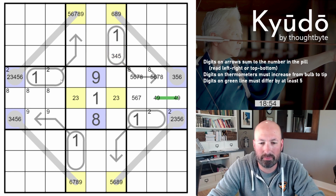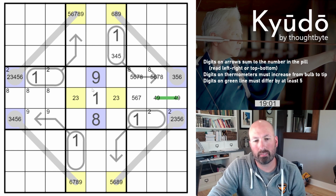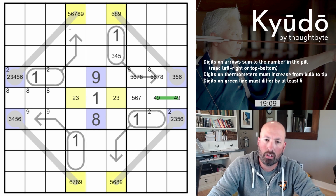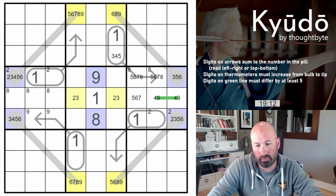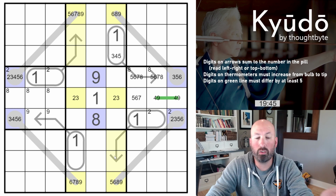So, what do we need to... Right, so since these are all different, at most one of them can be 9. And we can't put a 9 in the middle. We can't put a 9 on the circle. So only one of those can be 9. We can't put 9s anywhere in the middle here, obviously. So the other 9 is going to have to go on the arrow. Now, could they both be on the arrow? I think they could. No, they can't. Oh, that's cool.